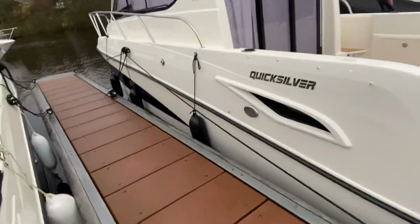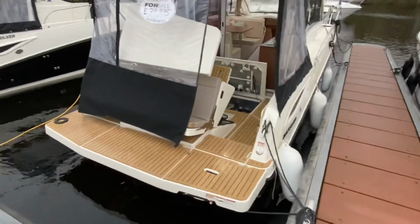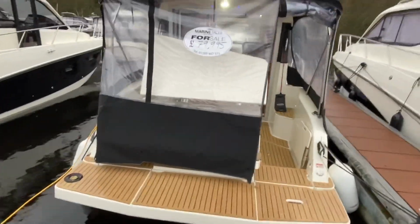Well, ladies and gents, there you have it. And as good as new, Quicksilver 755 Weekend, only 4.5 hours on the engine, an absolute steal.